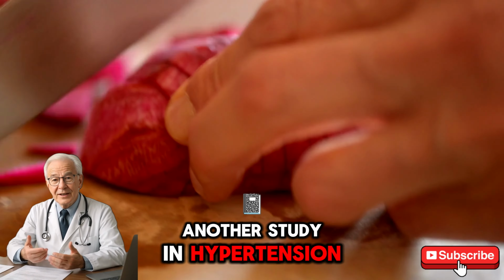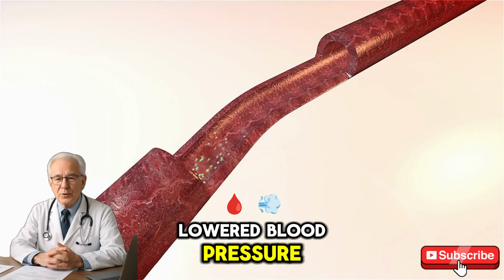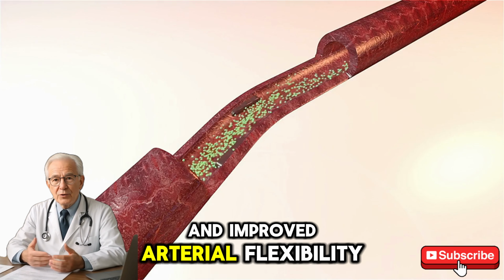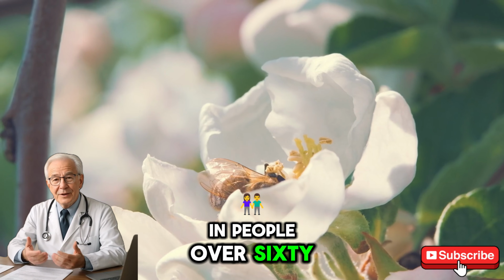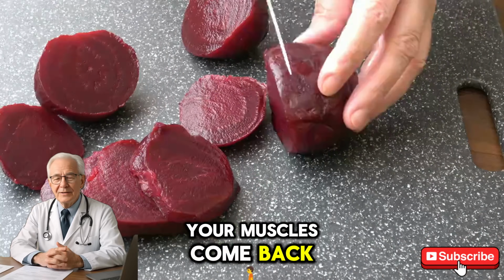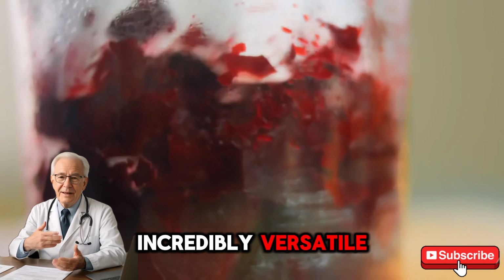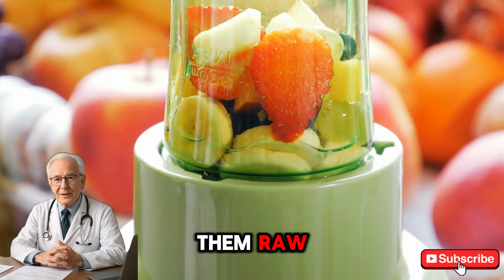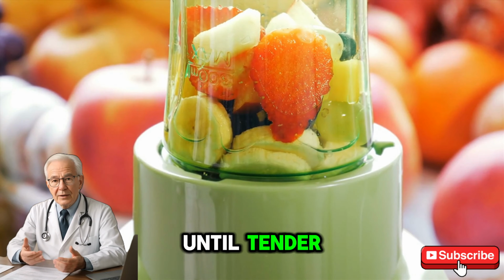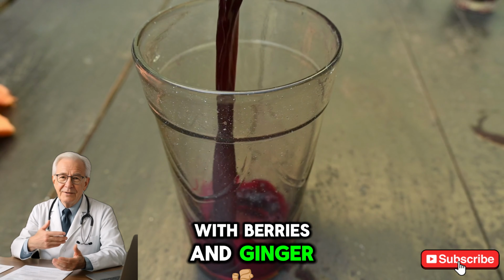Another study in hypertension showed that a single dose of beet juice lowered blood pressure and improved arterial flexibility in people over 60. And when your arteries relax, your muscles come back to life. The best part, beets are incredibly versatile. You don't have to eat them raw. Roast them in the oven until tender. Blend them into smoothies with berries and ginger.